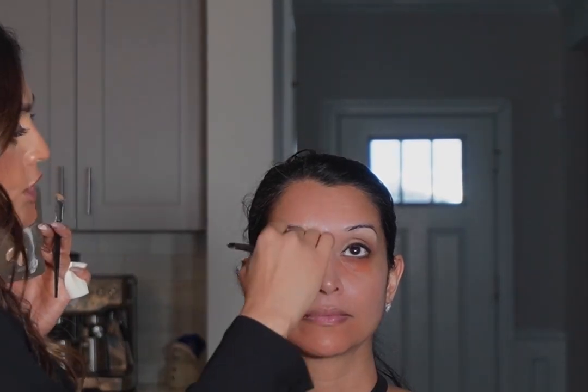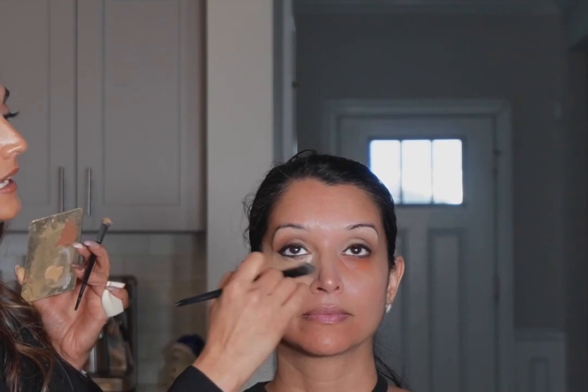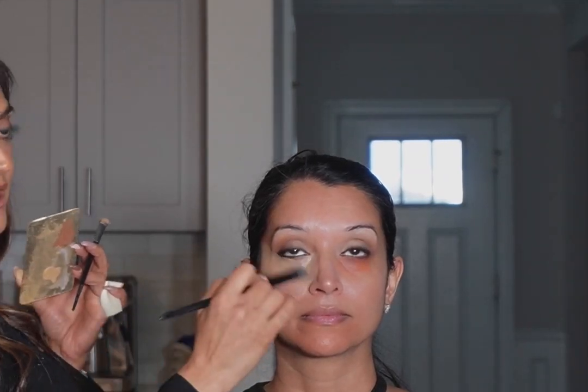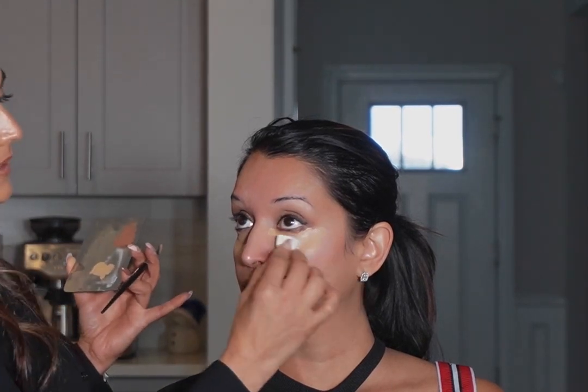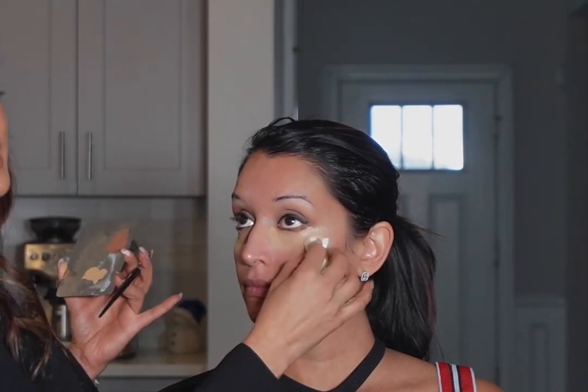See? Immediately look, her face, this eye looks already immediately lifted. Right? And don't worry if it looks a slightly lighter shade, I like that. I want it to be slightly lighter because once her foundation and everything goes on, it's all gonna come together. Same thing, pressing.